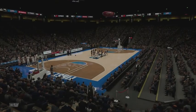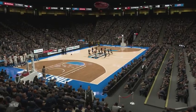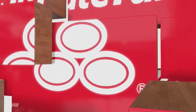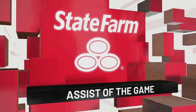How about a look at today's State Farm assist of the game? Yeah, an easy choice tonight. Look at the precision on this pass. Put it on a platter for him. And when you're the beneficiary of a pass that good, you better deliver. And he did just that.